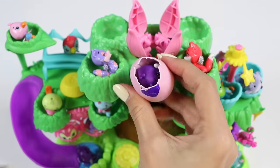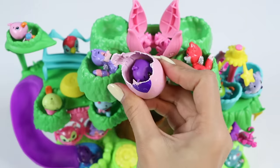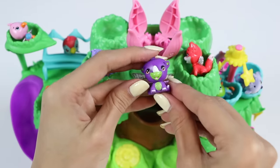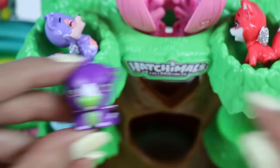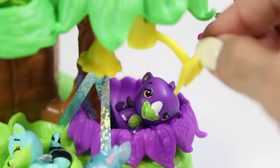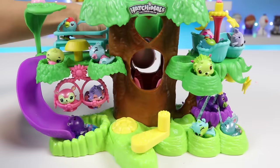Ooh, another purple Hatchimal. This is Ruby the rhino, and she lives in the savannah. Ruby probably wants to freshen up. This feels amazing after being cooped up in that egg. We have one more egg to hatch.